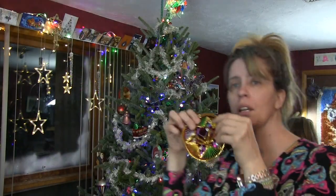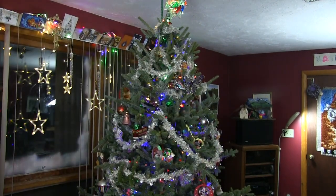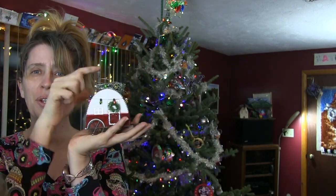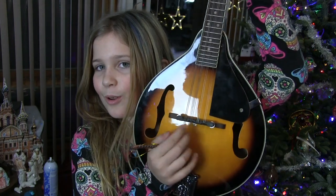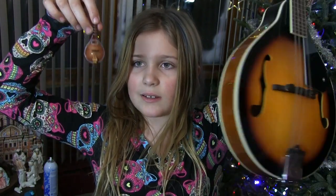And then this particular one, it's like a hat, a sombrero. And this one I bought when I went to Mexico. This one looks like a camper with a Christmas tree on top. Okay, so I have this little mandolin, and this is my real mandolin. That's the reason why I have this little mandolin. My brother has a saxophone.